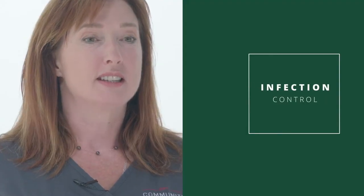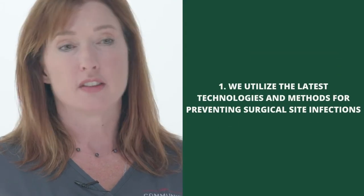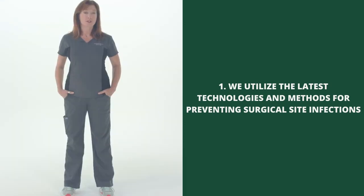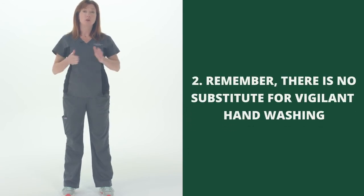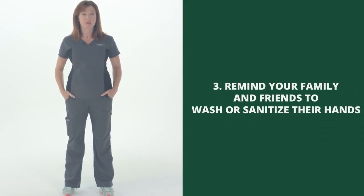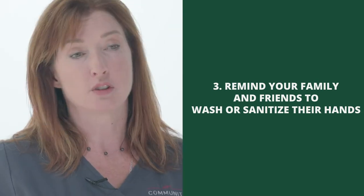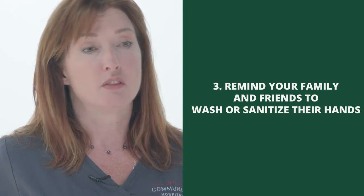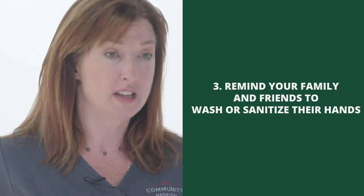Infection control is very important. We start this before you ever have surgery with the special soaps that you're using. After surgery, when you see us in your room, we will hand sanitize, we will foam in and foam out before we touch you. We are one part of the team. Patients are another part of the team. Patients should also hand sanitize before they eat or drink anything. Family members are another part of the team. Family and friends should hand sanitize before they prepare meals for you or before they touch you.